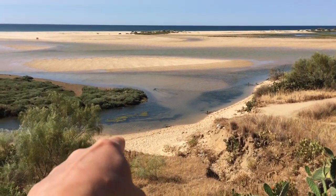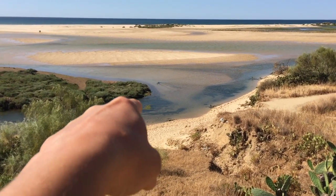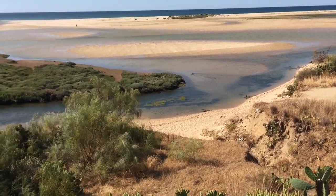Three of them just moved in. Oh, I see a big school. Yeah, right under the pads. But those could be mullet.